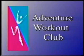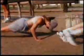The Function First Adventure Workout Club is the ultimate total body workout in an outdoor setting. Exhilarating weekly workouts and exciting monthly trips filled with extreme challenges. Put some adventure in your workouts with the Adventure Workout Club.